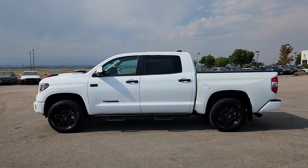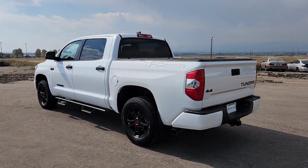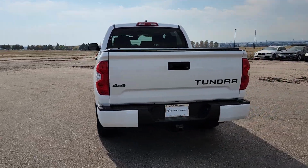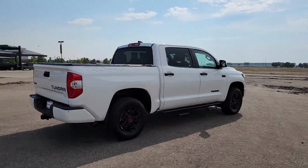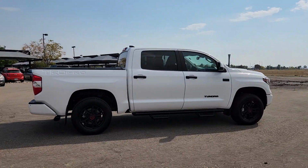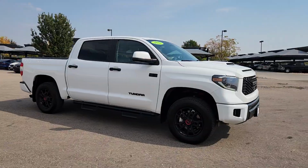Get into the 2021 Toyota Tundra. This vehicle is an outstanding buy with fewer than 60,000 miles on the odometer. Explore this rugged Toyota Tundra, the adventure-loving full-size pickup with impressive towing and hauling capabilities and a smooth, refined ride.